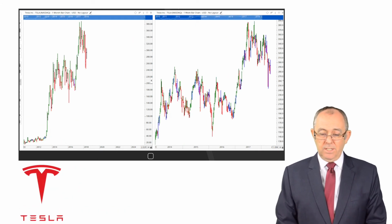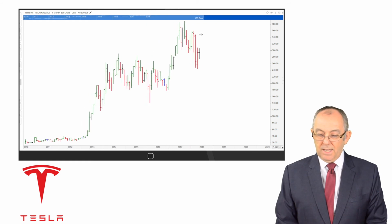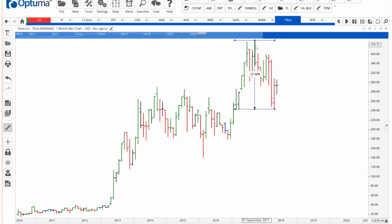I want to get into Tesla now, and it's quite interesting. You can see here on the right hand side on the monthly bar chart. I'll just bring that up and have a bit of a look at it. It's been hit a little bit hard lately, and it's one of those stocks that people love to talk about. They love to talk about Elon Musk, and you can see here how it's fallen 37% since the high back here in September 2017. So over the last 8 months, it's fallen nearly 40%.